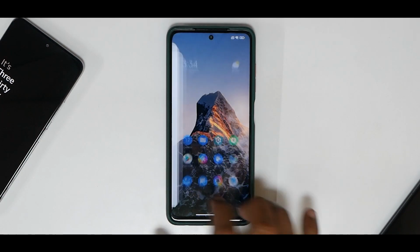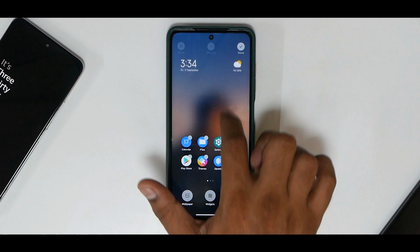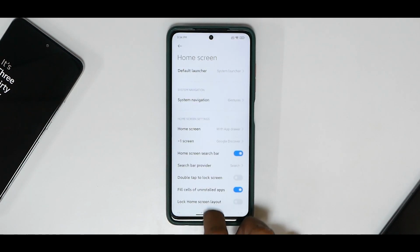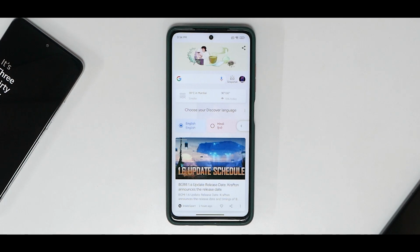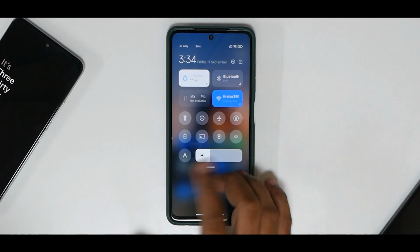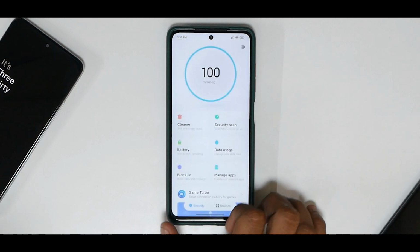Because I mean, just have a look at this. Let's close all the applications, okay, and let's go to launcher settings over here. Okay, right now this time it worked fine. Now to the left you have Google Feed, and you can have App Vault as well. So all the latest MIUI 12 or 12.5 features, you do have your usual control center here. You can swipe for notifications to the left.